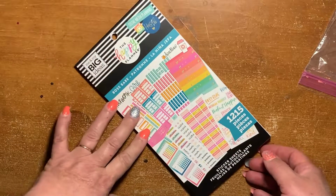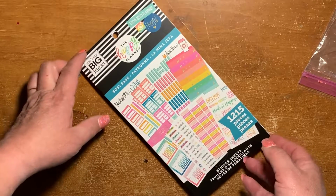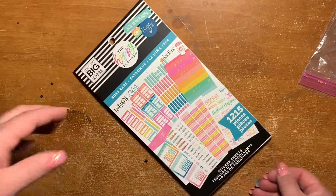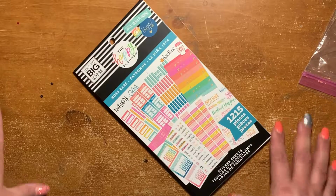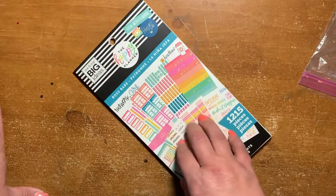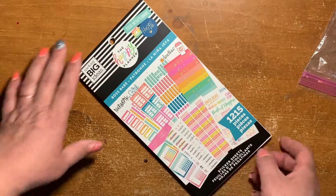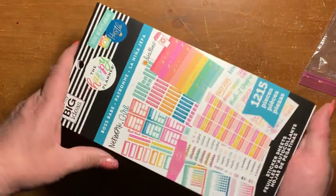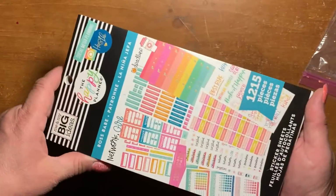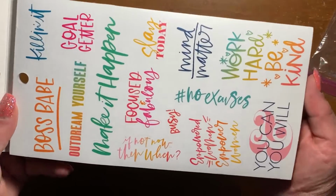I'm really excited about this book because I am a network marketer. That's my main job. It allows me to work from home, and there's a lot of really cool functional stickers in here that will help me to stay on task. So anyways, I'm super excited, and I'll probably end up getting another one of these, but we won't do a flip through if I do.